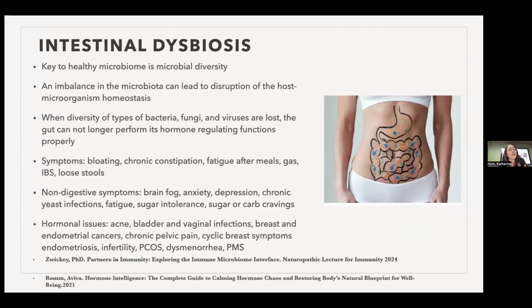Key to a healthy microbiome is microbial diversity. An imbalance in the microbiota can lead to disruption of the host microorganism homeostasis. And when the diversity of these types of bacteria, fungi, and viruses is lost, the gut can no longer perform its hormone-regulating functions properly. And then we end up getting GI symptoms such as bloating, chronic constipation, fatigue after meals, gas, irritable bowel syndrome, loose stools. It can also present as non-digestive symptoms such as brain fog, anxiety, depression, yeast infections, fatigue, sugar or carb craving, sugar intolerance.